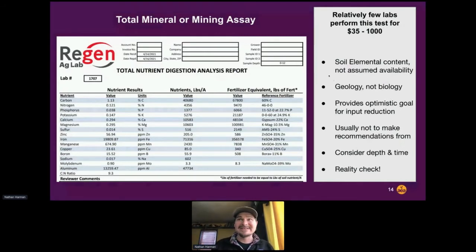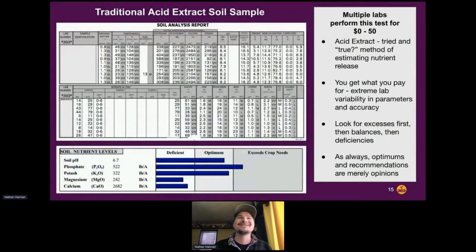Consider depth. This is a 0 to 12 inch sample. If your roots are peeking out at 4 inches, then you should take a 4-inch sample separately and then a 12-inch sample, and then you'll be able to tell yourself, all right, how much free fertility do I get if I can get down to that 12 inches? This sample is about $35 from Regen Ag Labs. A few labs offer this. If you ask for a mining assay, it'll be more like big money, but it'll also tell you your uranium and gold and silver if needed.